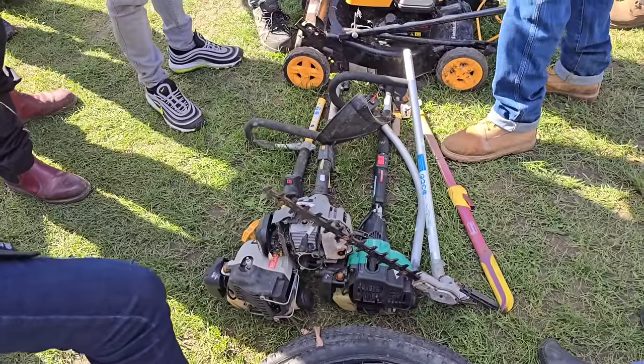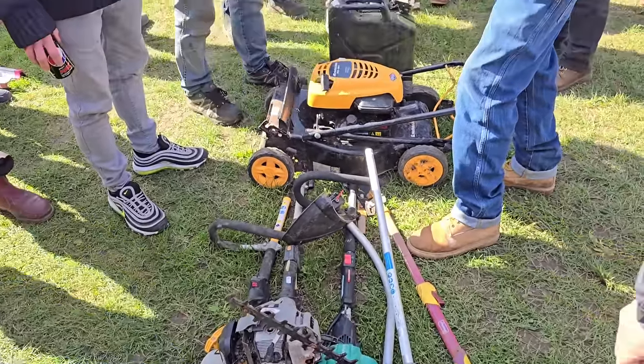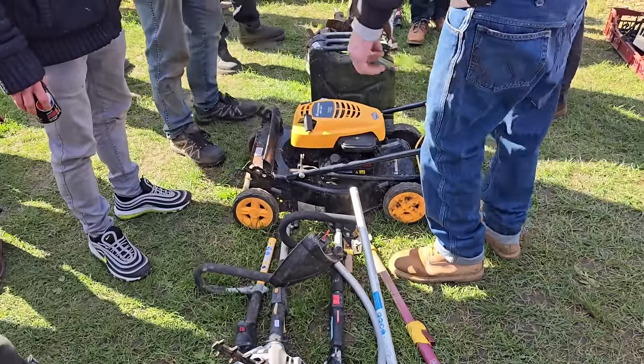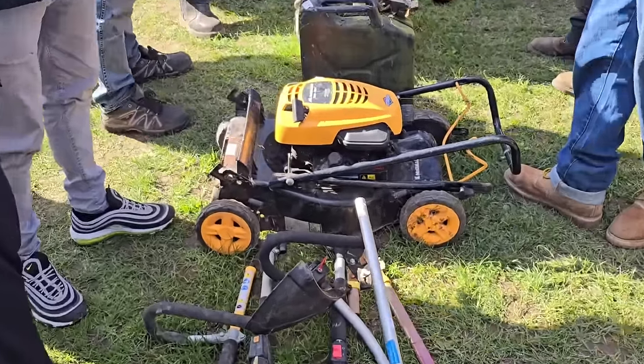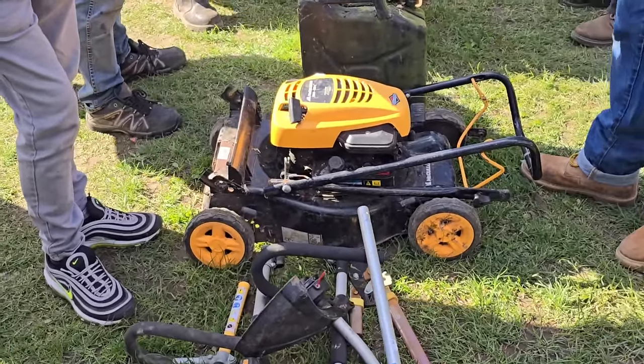£1, is there 2 anywhere? I'm not paying the pound. No, somebody else put it in the pound. Oh, okay. Sold. Who did that? The pound. Right. Sorry, Roy, I didn't mean to pick that.